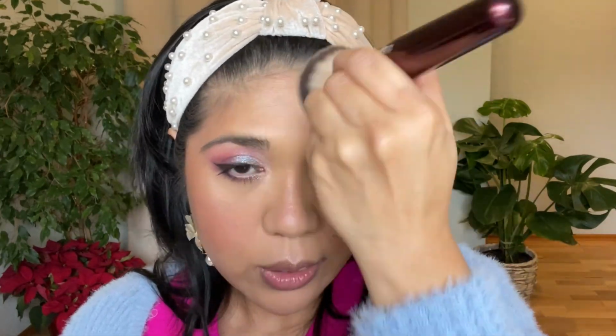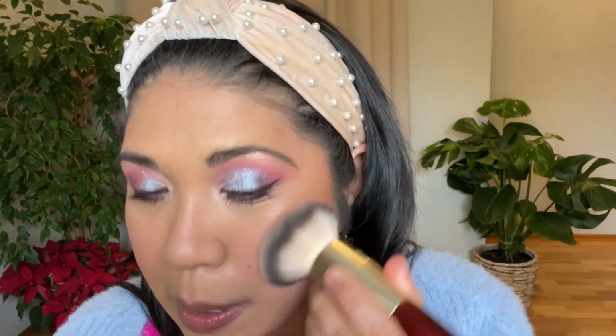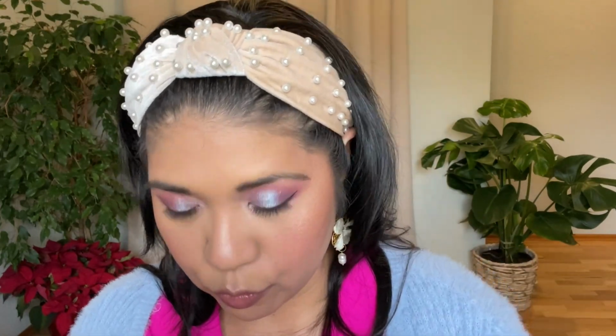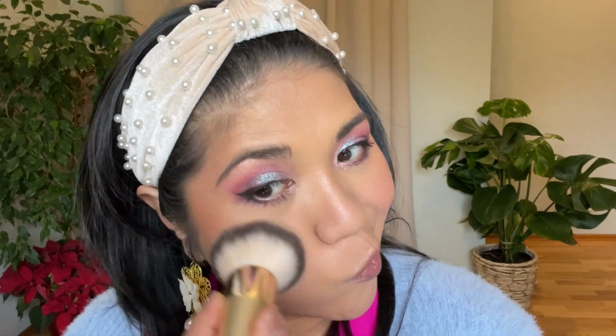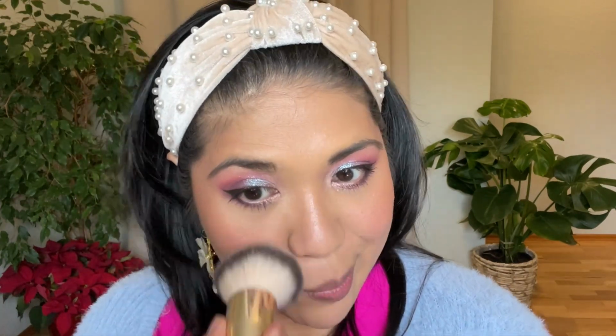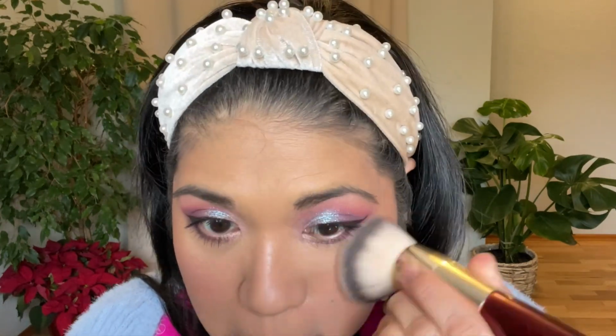The Hummingbird blurring powder, and then BK 105, and just buffing in the product so it's a little bit more seamless. But also what's great about this is that it just tamps down any sort of product if you've over bronzed or over blushed or over highlighted, which that front area was too shimmery. So what I'm doing is tamping it down now to get rid of that shimmer so it doesn't show any texture.